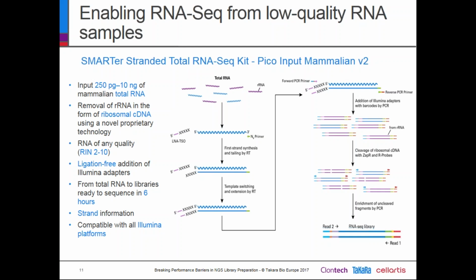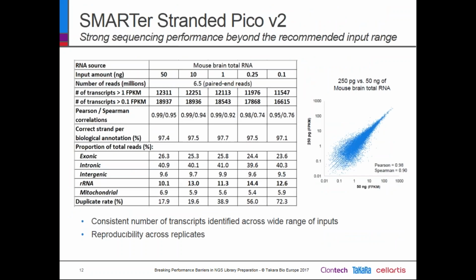And the Pico V2, as the name indicates, is an improved version of the version 1 that we had before. We made some improvements that are mainly related to increasing the compatibility with all Illumina platforms. So this new version has full compatibility even with the latest Illumina sequencers, which was not the case with version 1. It had some problems working with the HiSeq 3000 or 4000. This is not the case anymore with the V2. It's fully compatible. So let's see some data generated with this kit.